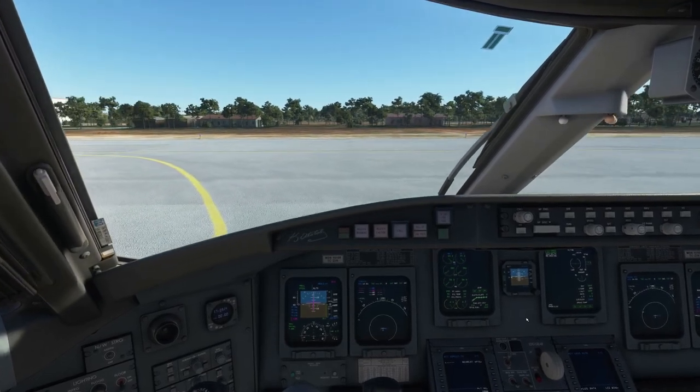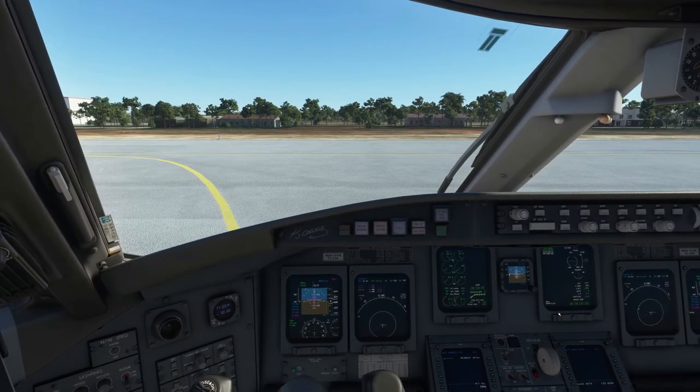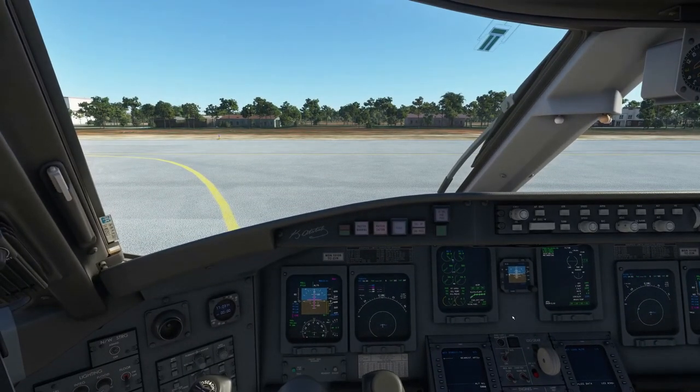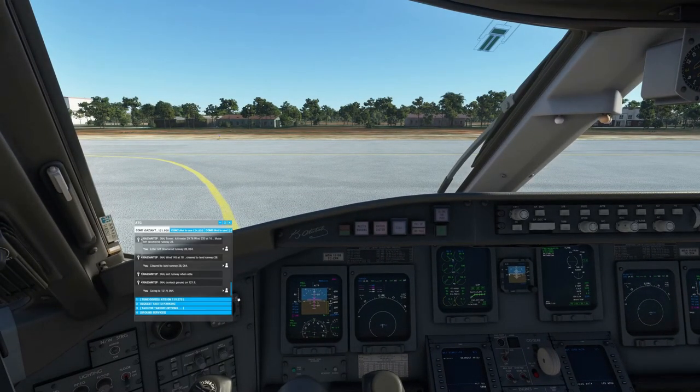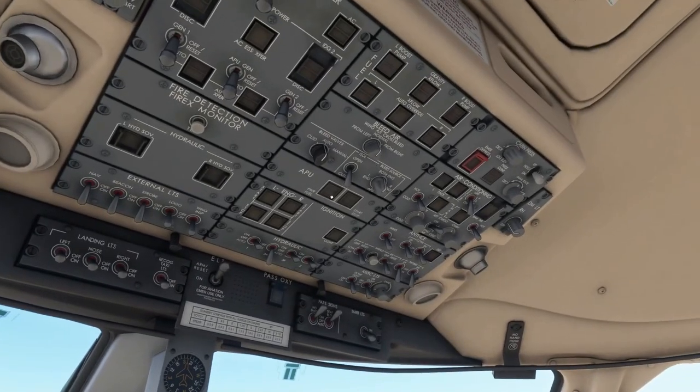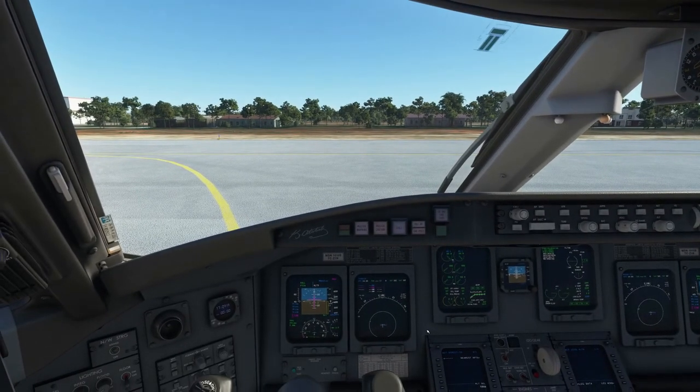Okay, so let's stop here. Parking brakes set. Okay, so right, let's contact ground. Request taxi to parking. Ground, 064, request taxi to parking. 064, taxi to general aviation parking via taxiway Alpha. Taxiing to general aviation parking via taxiway Alpha, 064.